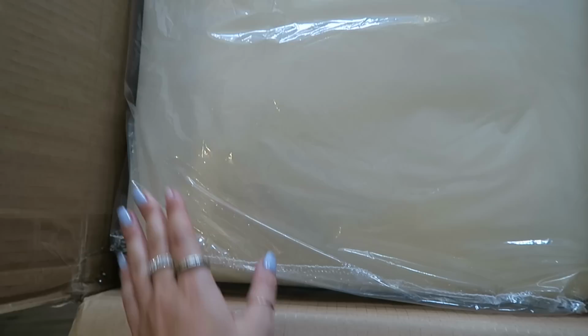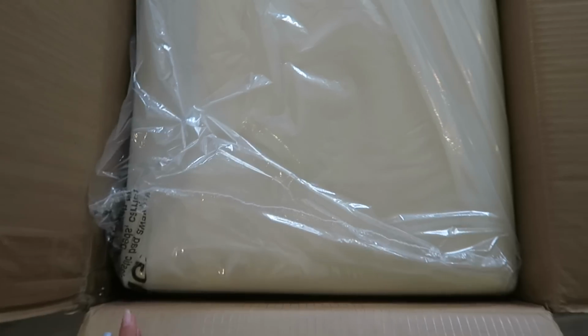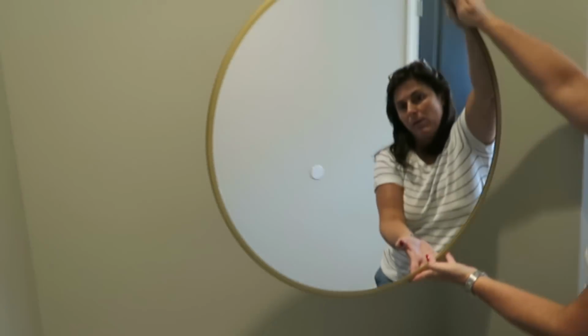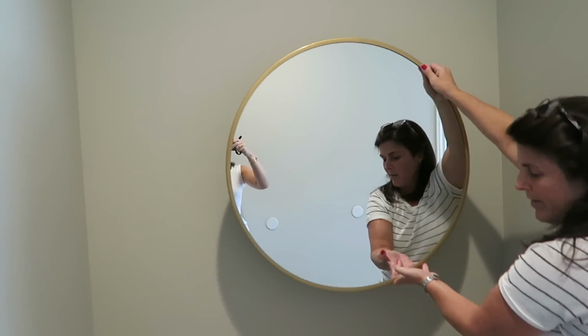Okay, now time to set up the... Oh, maybe it is set up already. Oh, is it already set up? How nice would that be? That'd be a score. Is it set up? Yes. This is what it looks like. And then I think we're gonna put the mirror on top. And maybe add like a couple twinkly lights. Yeah, twinkly lights.